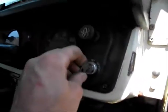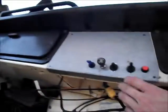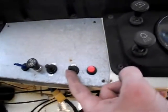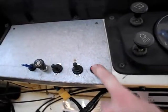But this just switches negative to a rail on these switches here. So when you want to start it up, all you do is turn the key on to on, that gives you the ground to these switches, and that's your ignition switch. Flick it up, and that's your starter button.